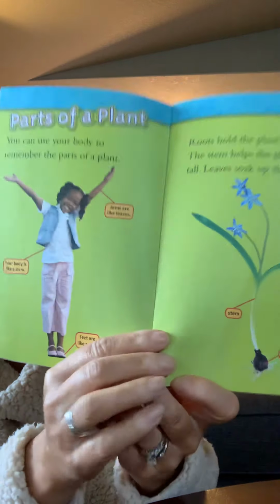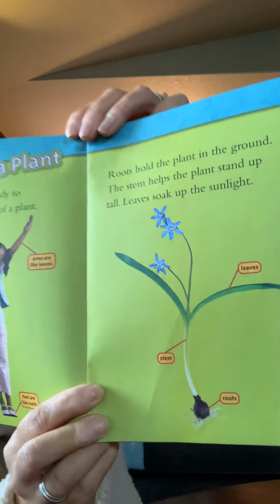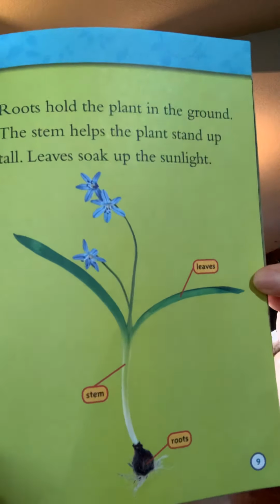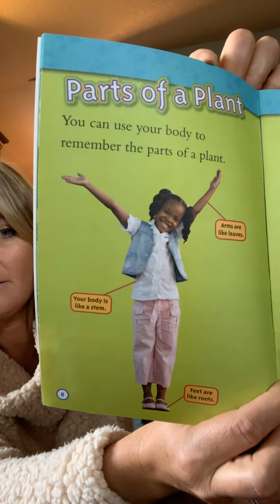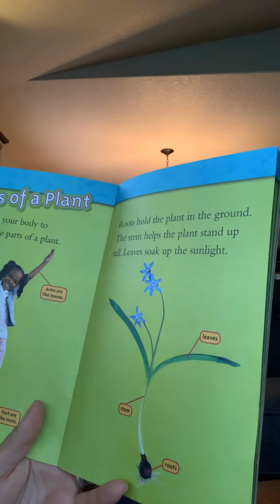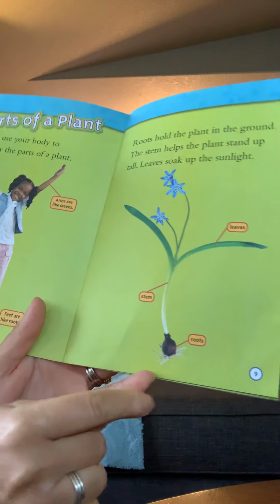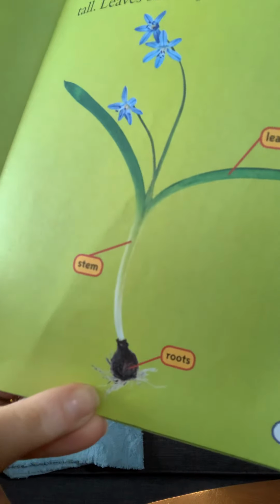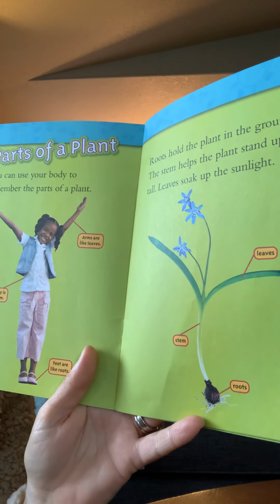Interesting. Now on this part of the book, you will see a diagram of a plant, and you will see those labels. So we can think of our body to remember these parts. But now listen to what each part does and why it's an important part of the plant. Roots hold the plant in the ground. Here, if you look really closely, you can see some roots growing down into the ground. They hold the plant into the ground.